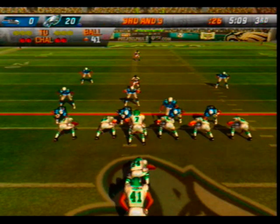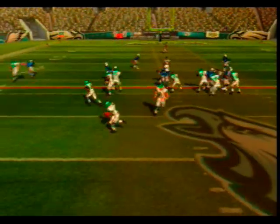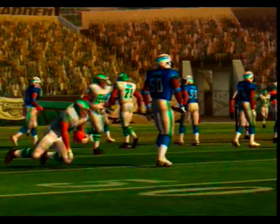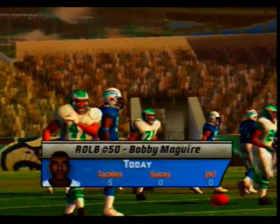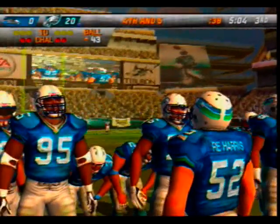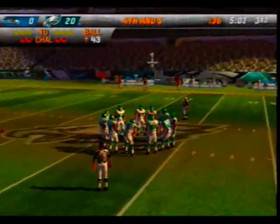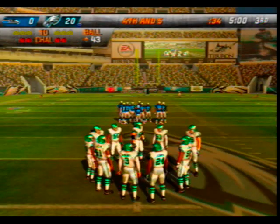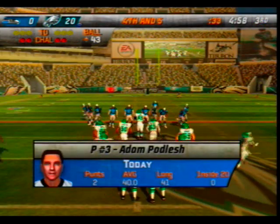Cameron, the deep back. Crosses it left. McGuire got very good penetration there. With a back to the ground game, they're going to try to move the ball by way of the run. They're going to keep running the ball and pounding away at the defense. They'll keep the clock moving, and eventually the defense will be so tired they won't be able to stop anything.